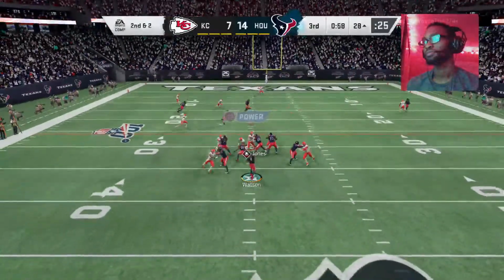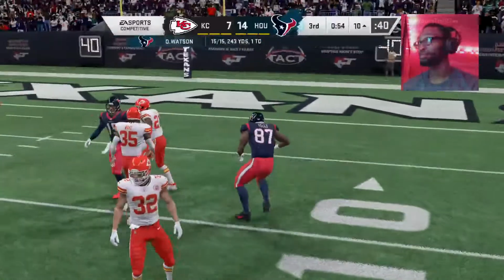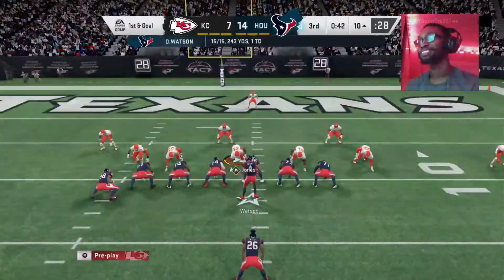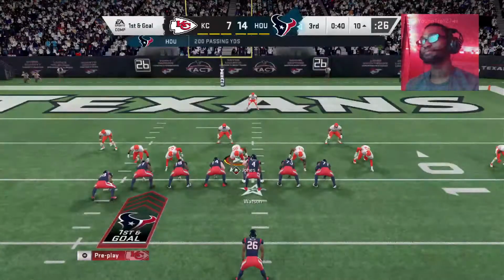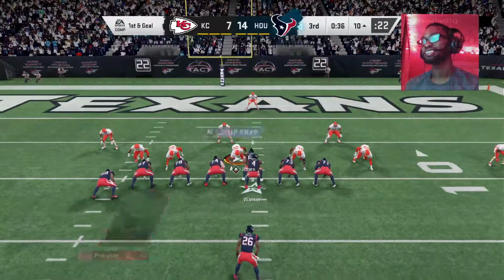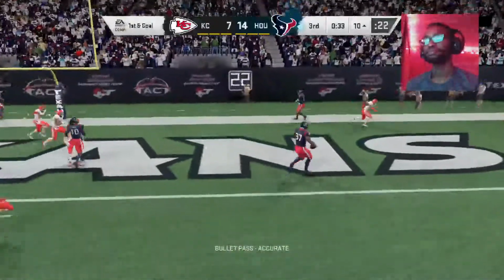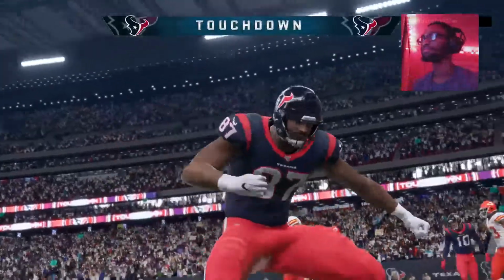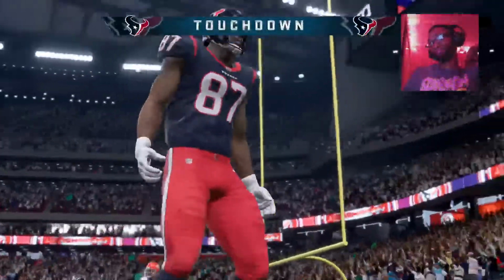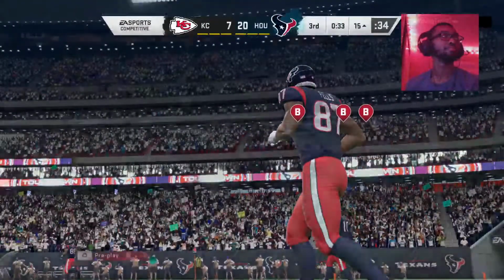On second and a couple. Watson. Open man, the tight end fills. And they'll get this down to the 10. On first and 10, Watson. And he'll take this one in for a Texans touchdown from 10 yards out. And the Texans push further out in front.